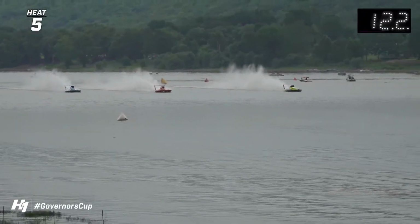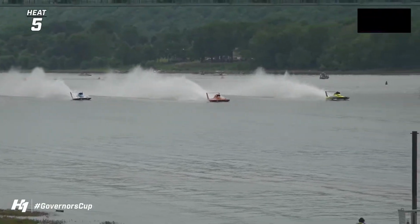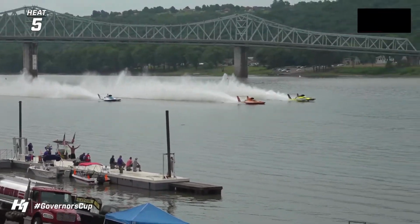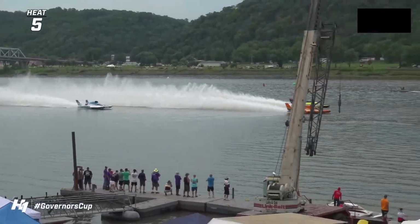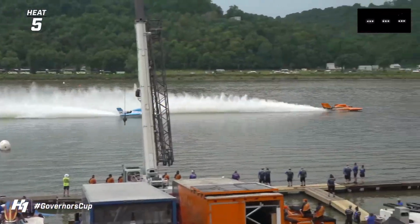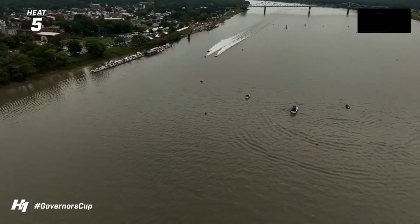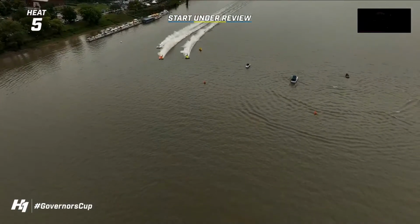We are at 12 seconds. They're at the bridge. Now it should be a good start. Heat 5 brought to you by Rivertown Bar and Grill. 3 boats will answer the call. We are racing in heat number 5, Rivertown Bar and Grill, here in H1 Unlimited. We'll call it physically into turn number 1, getting there first.